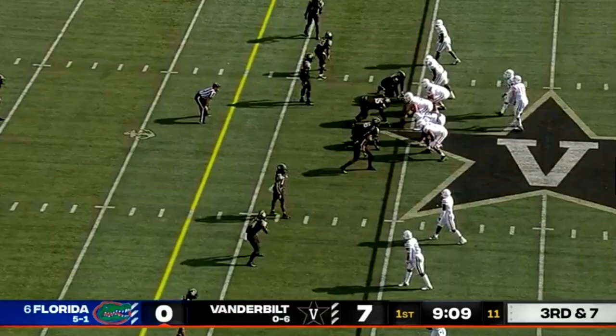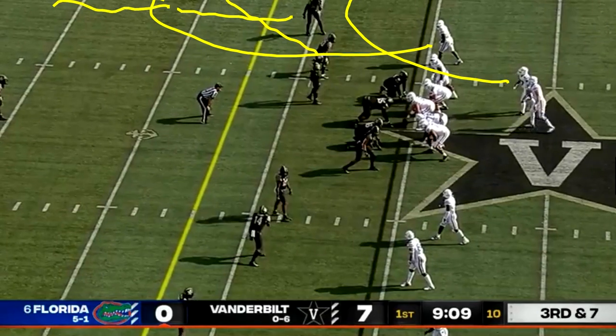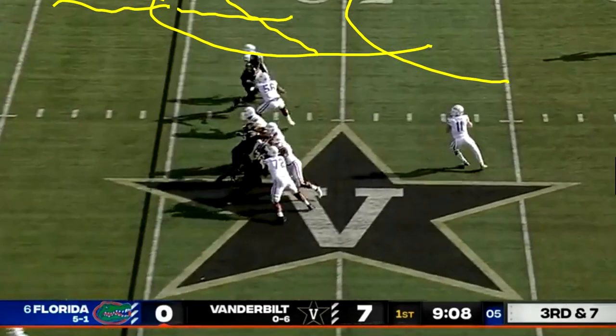Florida's going to high-low a cover three. Nice play design here. What you're going to see Vanderbilt do is you're going to get a dropper here. Then you're going to need a linebacker who's going to slide into this window, and they're going to go off your screen. There's your dropper. Here's your linebacker in the window. Here's your low route and your high route.